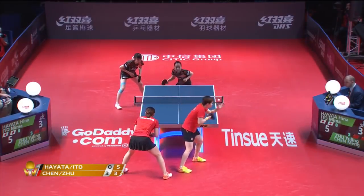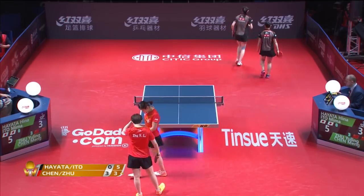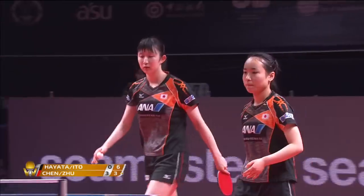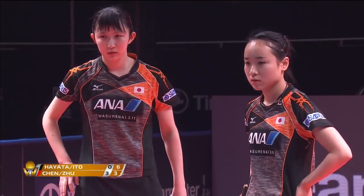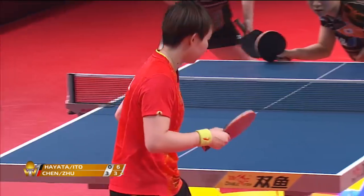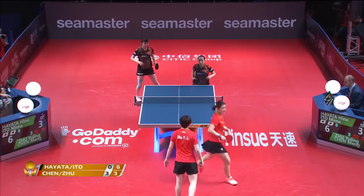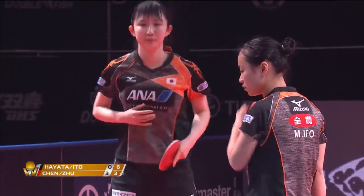Ricardo Walter chopping in the match when he's playing with Ruin Filus. Strawberry into the body. 6. Eat this, she says. Care for some dessert, courtesy of Mima Ito. Very bold attempt. 4. Still a 2-point lead for the Japanese pairing.